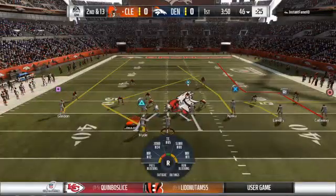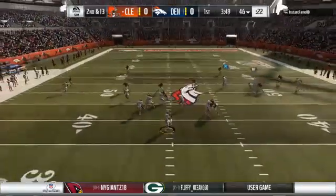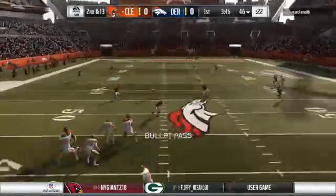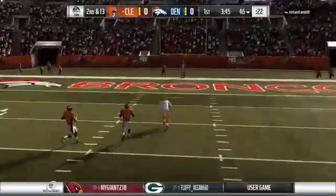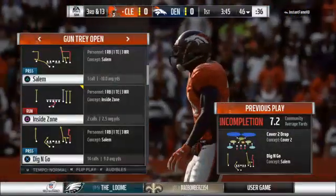Set. Green 39. Green 39. From the shotgun, it's Mayfield. He's going to fire one deep, middle of the field. So the long attempt falls innocently to the ground, and it brings up third.